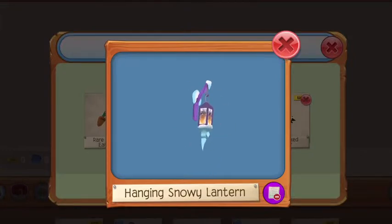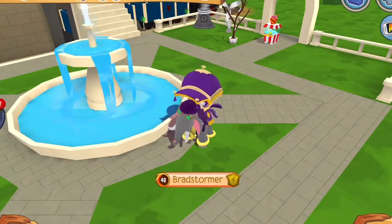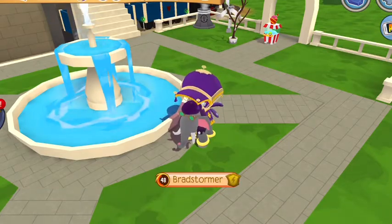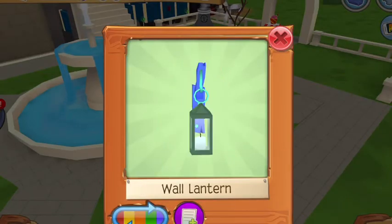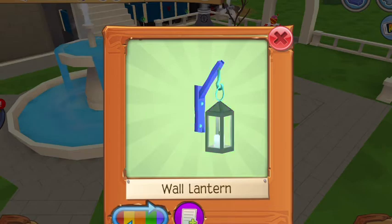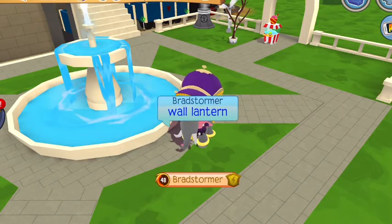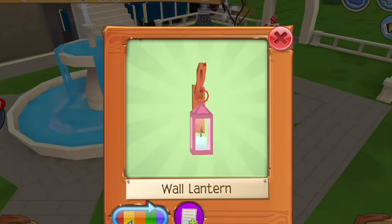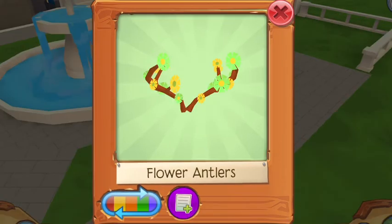Next up is both the hanging snowy lantern and the wall lantern. They're both very similar to each other in design, and they haven't come back since their original release in 2015. So they already brought back a Leilani variant with both of them, but why not make the originals rare tagged and bring back another salesman variant or something? That would probably be pretty cool.